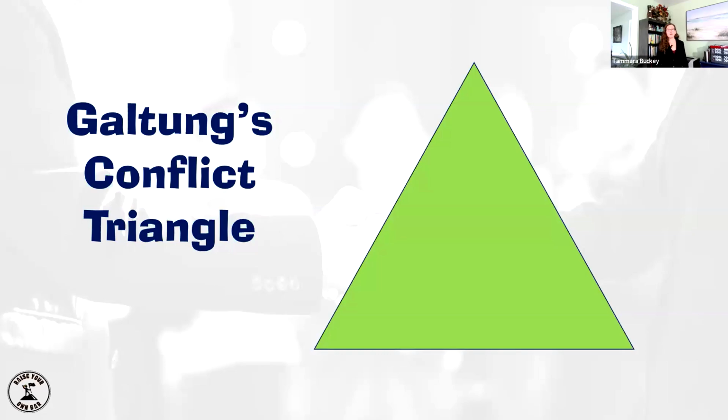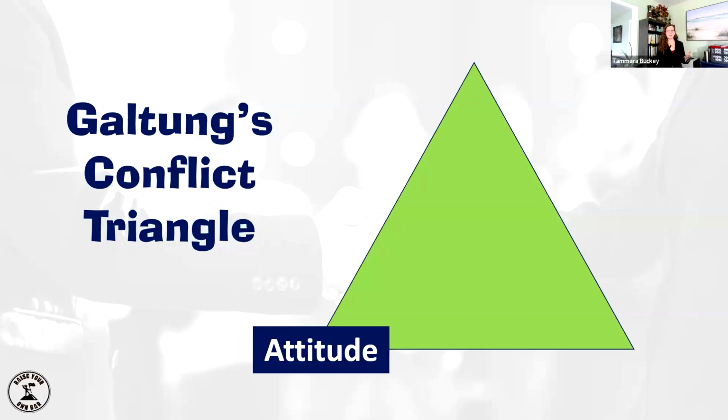Now, there is a model that I like to use. It's called the ABC model. It's the conflict triangle developed first by Professor Johann Galtung to provide a basis to analyze even the most complex conflict. And it starts with attitude. Attitude is something that we all have, and it is influenced by our background, our values, our culture, our beliefs. We have different values and beliefs, and if they're not in line with the project objectives or the approach, it can lead to conflict.